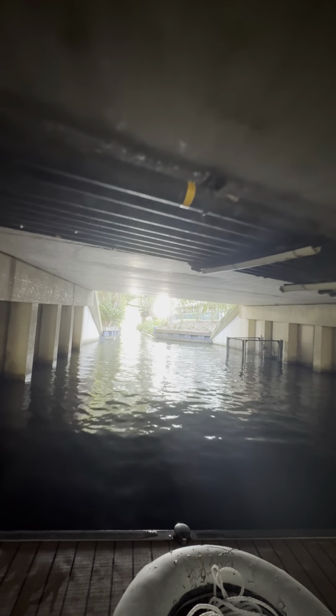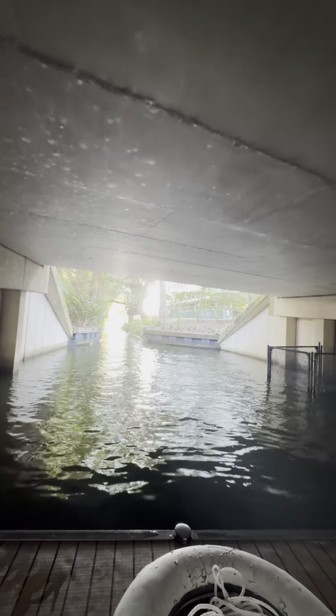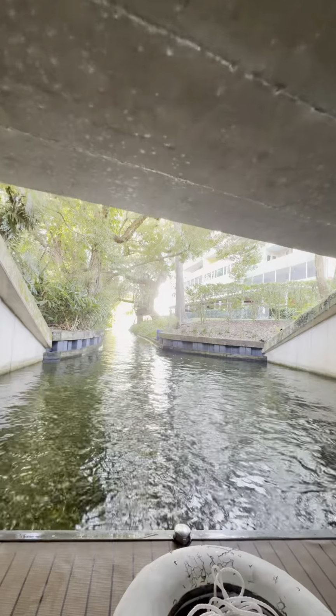Lay your head down. You gotta watch your heads on these pipes right here. Watch your heads, folks. Oh my God. That was low.